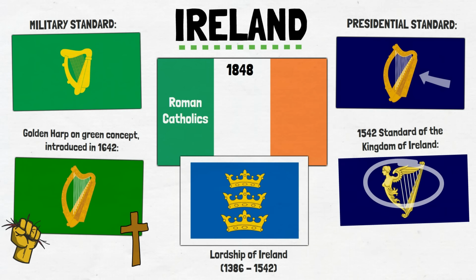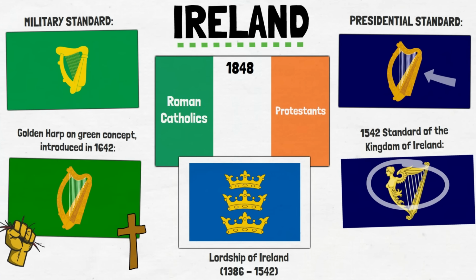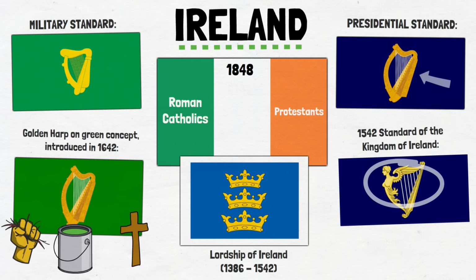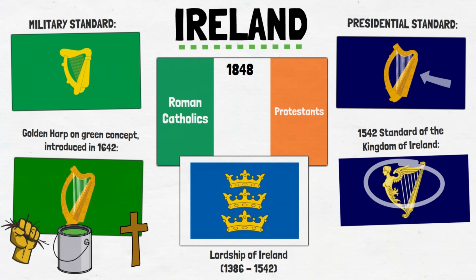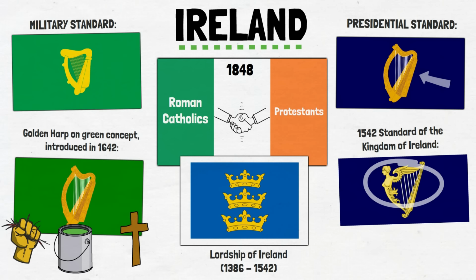From a small group of French women sympathetic to Irish nationalism, it was intended to symbolize the hoped-for union between Roman Catholics, symbolized by green, and Protestants, symbolized by orange. The color green had first become associated with Ireland since the 1640s, when it began being used by the Irish Catholic Confederation. The white in the center would signify that lasting truce between orange and green, Catholics and Protestants.